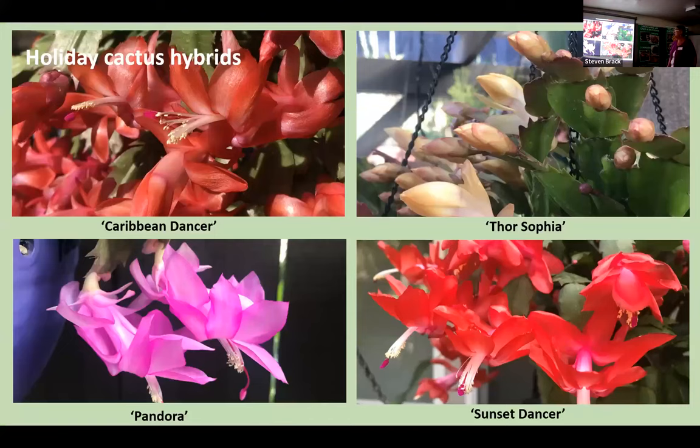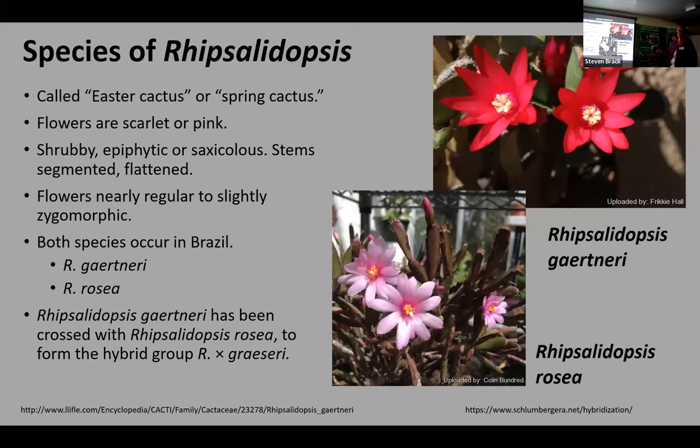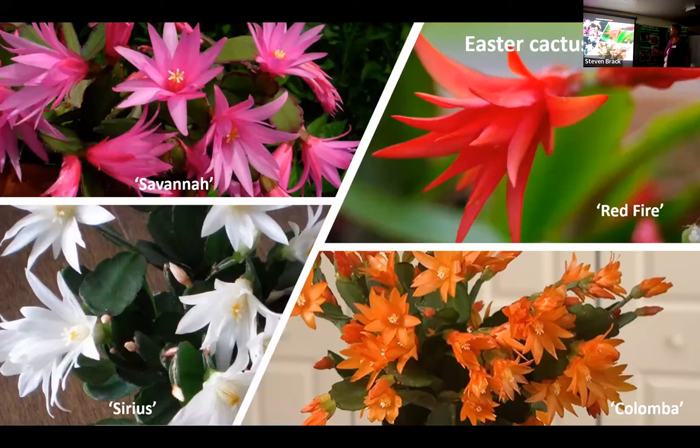Different colors. There's a yellow in this now. There is no yellow, though, in the Easter cactus. These are rhododendrons. And there's only a pink and a red. And that's all they really had to work with, although they've done more experimenting with them, all the chemicals here and there. Nowadays you can get some different ones in the Easter cactus as well. But there is no yellow in the Easter cactus yet.